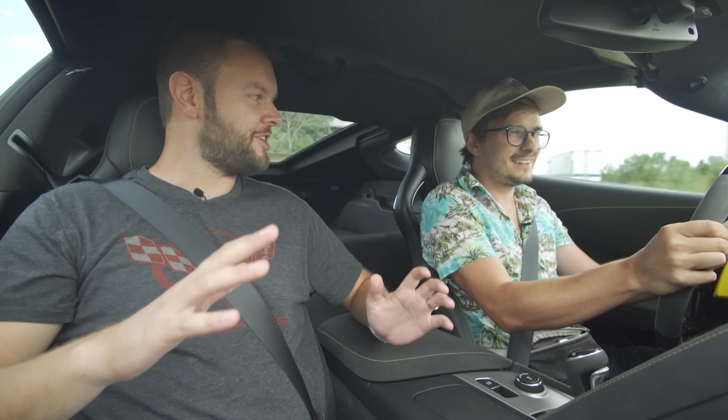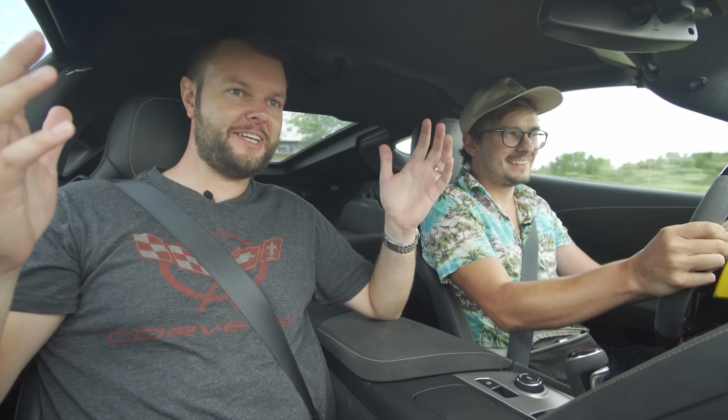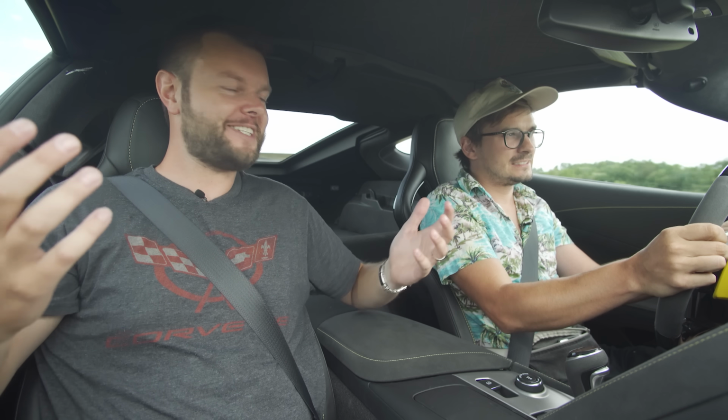If money is an object, not no object, because obviously money is money and it's difficult to get for everybody, I would go with the Grand Sport. I think it's the better value. You're going to learn a lot. And you're going to kind of look like a Z06 anyways.